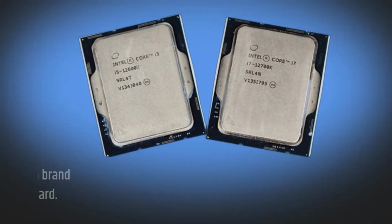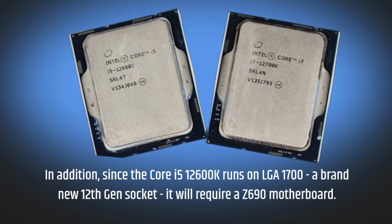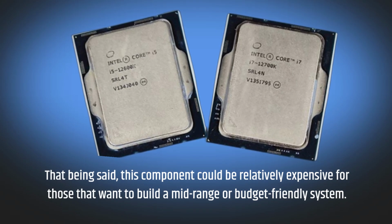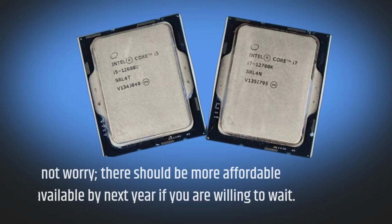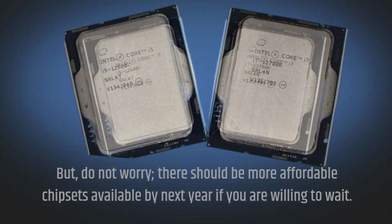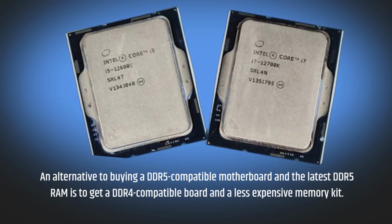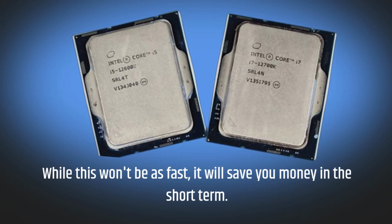In addition, since the Core i5-12600K runs on LGA 1700, a brand new 12th gen socket, it will require a Z690 motherboard. That being said, this component could be relatively expensive for those that want to build a mid-range or budget-friendly system. But do not worry, there should be more affordable chipsets available by next year if you are willing to wait. An alternative to buying a DDR5 compatible motherboard and the latest DDR5 RAM is to get a DDR4 compatible board and a less expensive memory kit. While this won't be as fast, it will save you money in the short term.